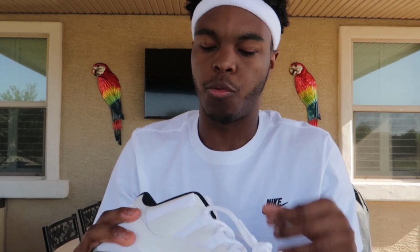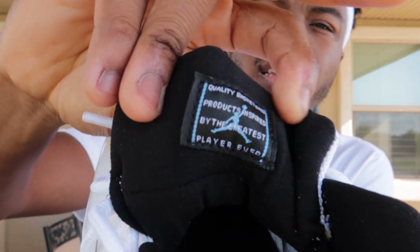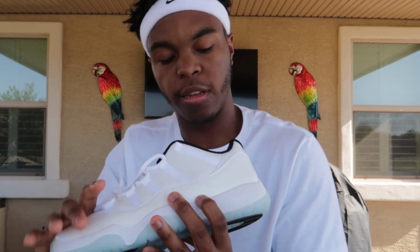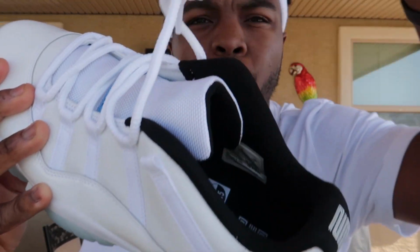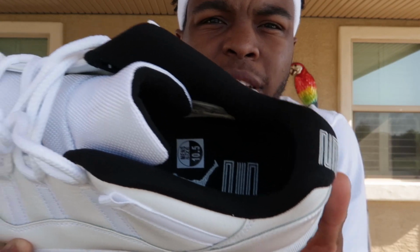Then, as we look inside, let's take out the shoe tree, put it over there. It does say quality basketball product inspired by the greatest player ever. I'll have you guys take a closer look at that. And man, these are sick. I'm not gonna lie, these are very sick. Taking a look at the insole of the shoe, you have a Jumpman in there, and right there it does have that 23. If you can see, like I said, there is a size tag in there, 10.5.